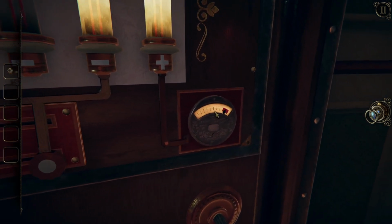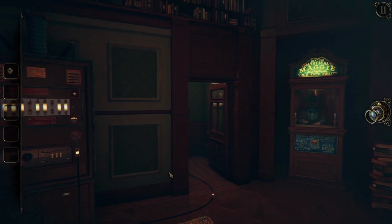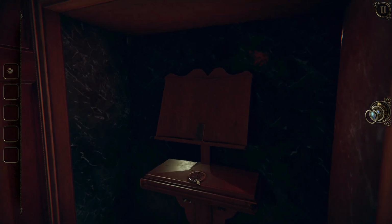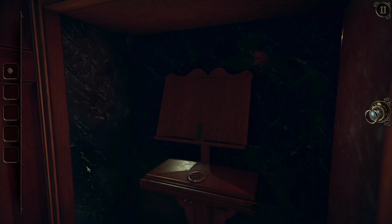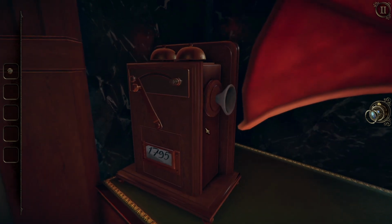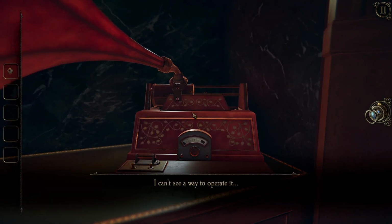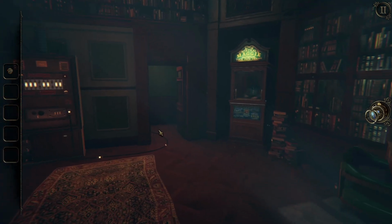Alright. A little bit of trial and error there, but made it work. So now we have power going somewhere. Not sure exactly where, but I guess we will find out. I did still want to look around this library a bit more, though. Like, what's over here? I think this stand is made for a particular book. Doesn't seem to be working. Can't see a way to operate it. Well, perhaps that'll be later on then. Let's go the way they want us to for now.